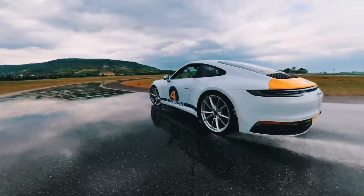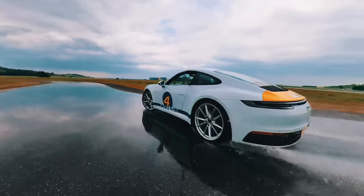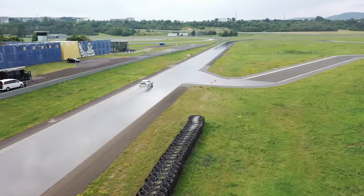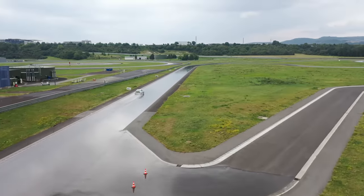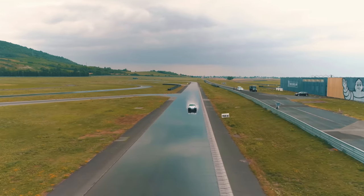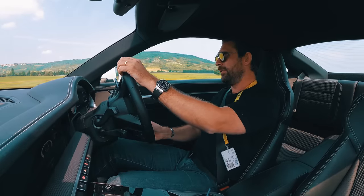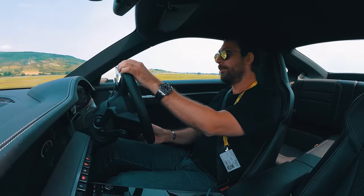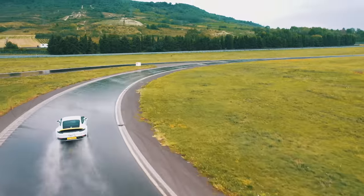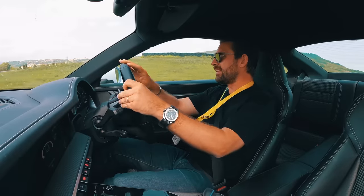Oh, it's so good. So it's set up to simulate different scenarios. If you go too fast down here, the car actually begins to aquaplane. Remarkably, on a fresh set of rubber, you're well above 150 miles an hour before the thing starts to go. And that's incredible. This is like first gear.